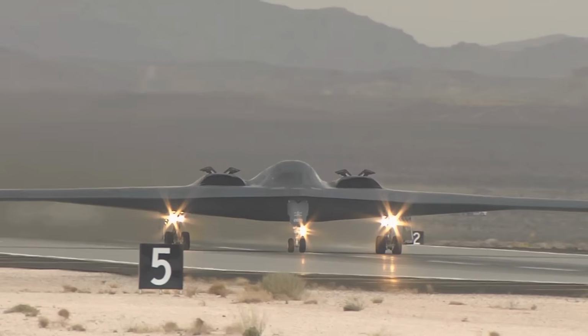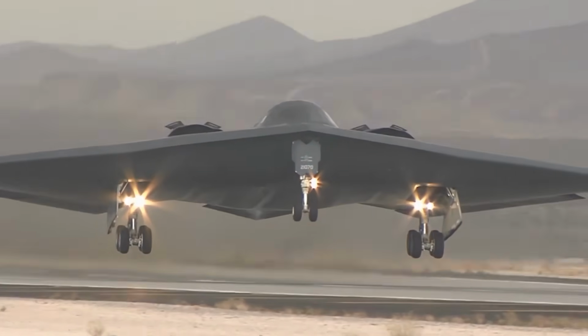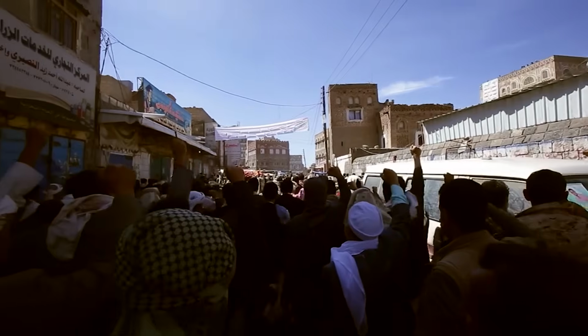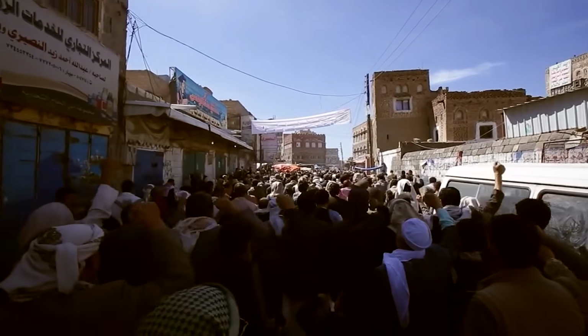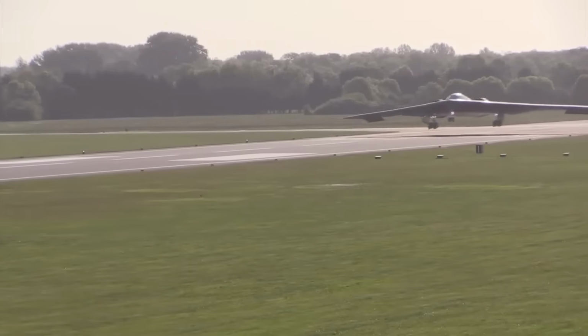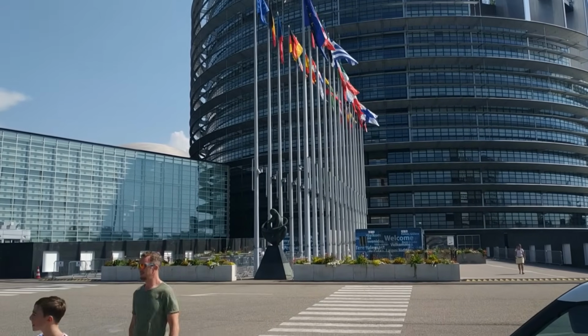threats in the region. The precision of the B-2 strike also demonstrated that the U.S. could neutralize such threats without causing extensive collateral damage, a key concern in military operations that take place in civilian-populated areas. By successfully executing this mission, the United States reaffirmed its role as the dominant military power in the region and reassured its allies of its commitment to their security.